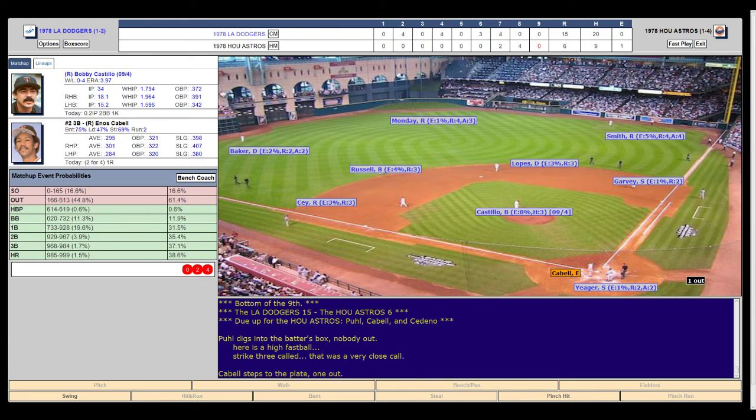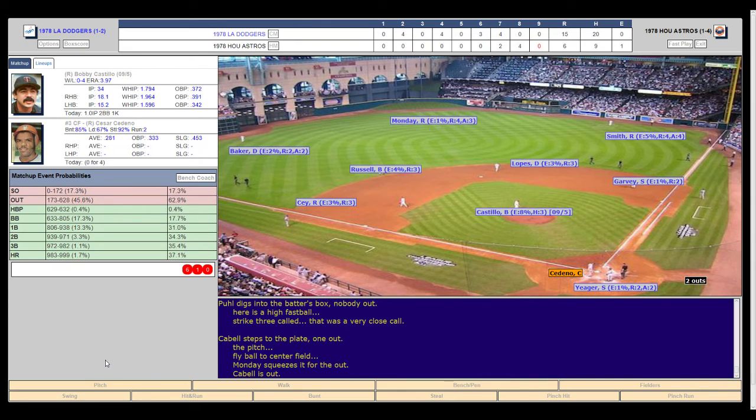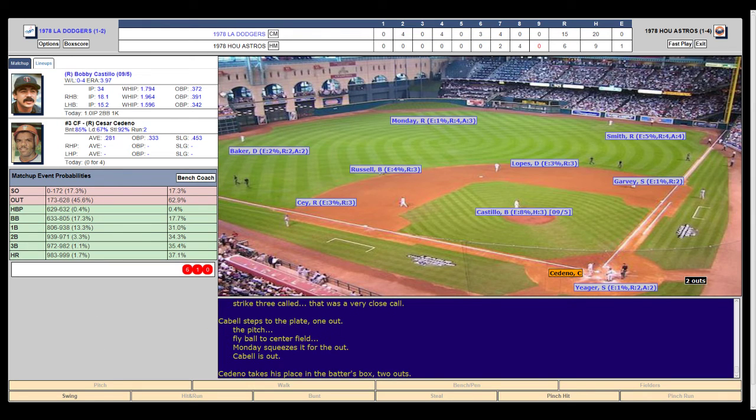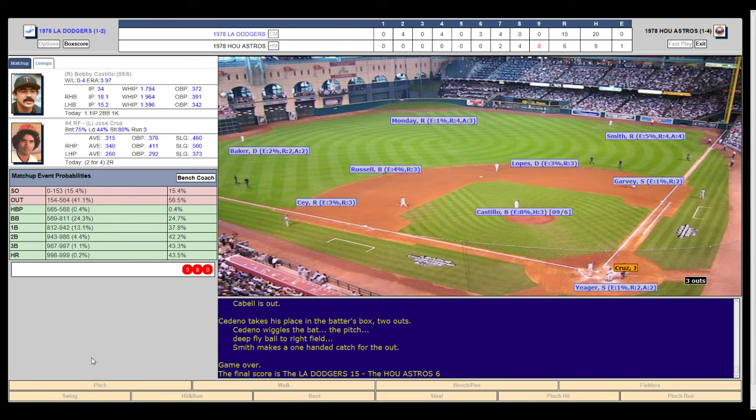Cabell, 2 for 4. That ball goes out to Monday in center field. Please catch it. He does. 2 outs. Cesar Cedeno's up, 0 for 4. Let him be 0 for 5. Here's the pitch. That ball goes to Reggie Smith deep in right field corner. He makes the catch. And mercifully, thank you God, this game is over.